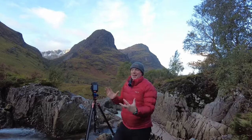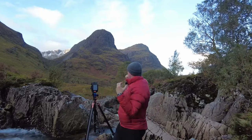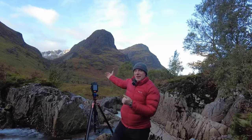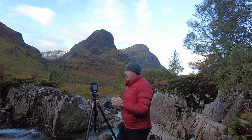Now the textures this time of year are brilliant, and I was right to come bang on this time. I've got some nice light coming over there as well, but I've got some beautiful variety in the vegetation, and that really gives it a lovely bit of interest to this shot.